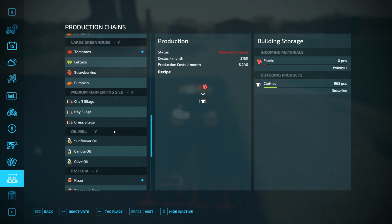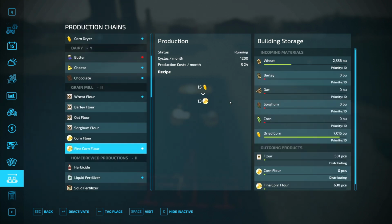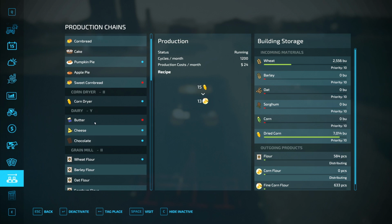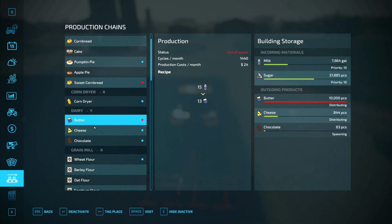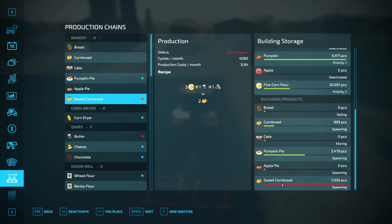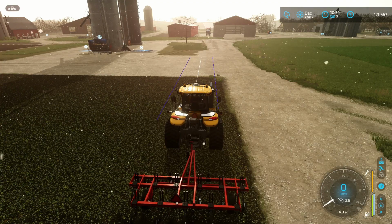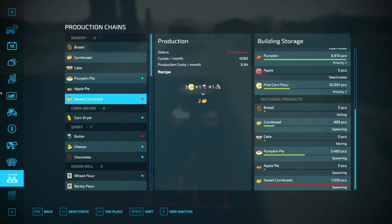Popcorn fills up pretty quickly, and then if I go up here to the corn dryer, we got 7,000 bushel that ended up going into the grain mill. I don't know if I could get that back out or not. I might be able to try. Butter, we've hit our peak on butter, and we're out of space for sweet cornbread. So we got some stuff to do, so we're gonna have to go to town here in a little bit to move that stuff around.